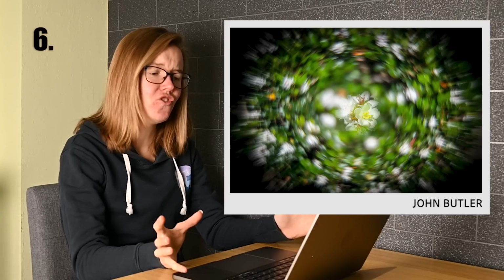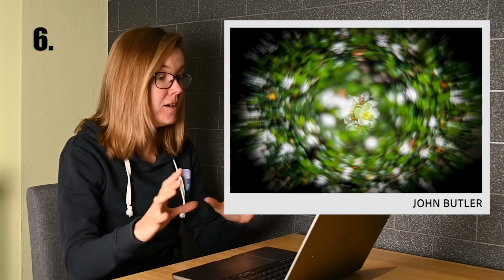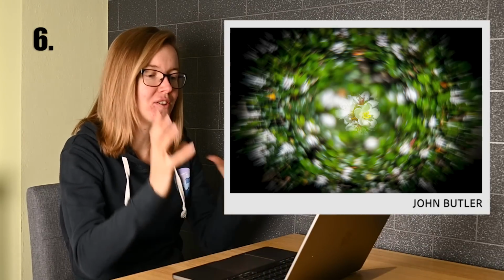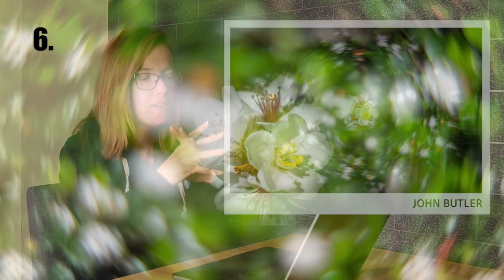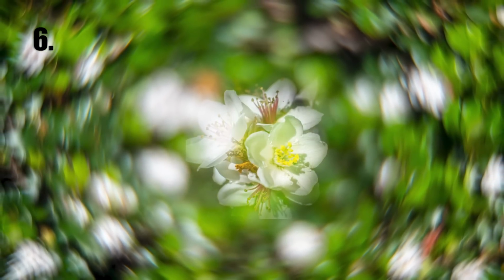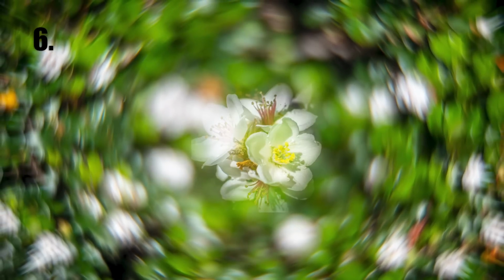Now this image is really creative. I'm not 100% sure how this was created. I believe in the email that John sent me, he said this was like an ICM shot within his garden, but I'm wondering whether this image was actually taken using a fisheye lens or something like that. But it's beautiful because he's focused on this lovely flower here in the centre of his image, and he's moved around it, which has created this almost warped feel, and it's created an almost circular earth.